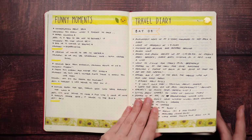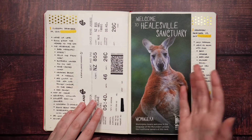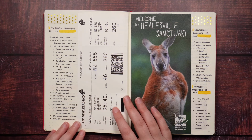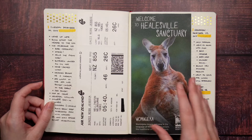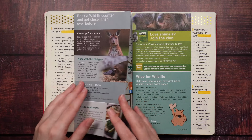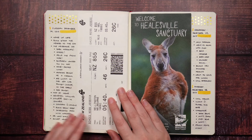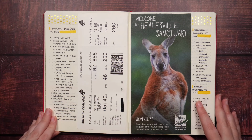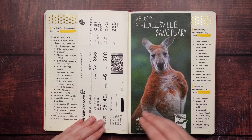Another consideration though is, do you want it to be more writing heavy or more ephemera or picture heavy? I've done a combination in this journal, so sticking in things like flight tickets, little pamphlets from places that we've visited. You can also save things like packaging materials for things that you purchase, even acquire pieces of stationery at the places that you're visiting if your memory keeping is place-based.